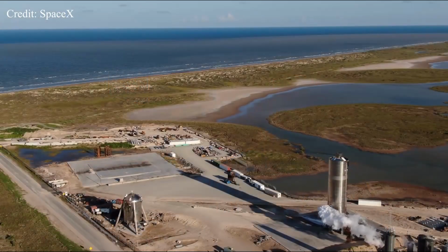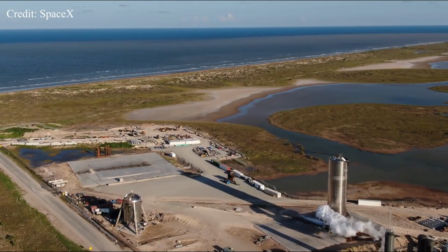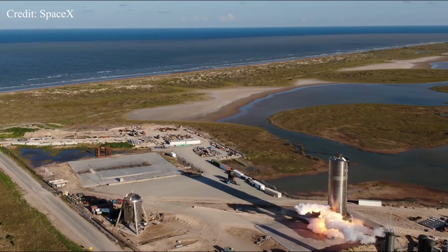And then came some different test tanks and variants where they were testing the cryo strength of the steel involved. And the next one to actually fly was SN6 back on the 4th of August 2020. And that did its 150-meter hop.